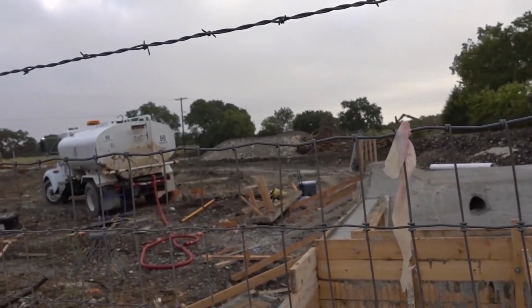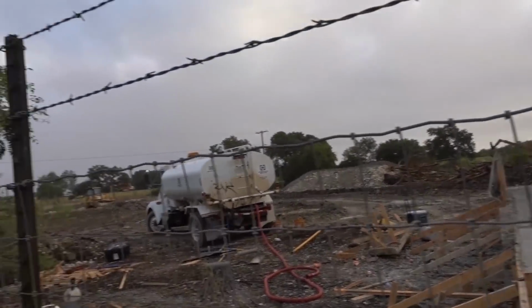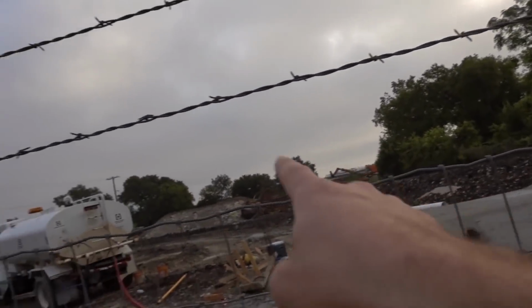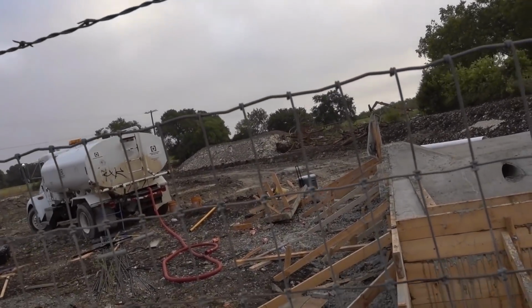And we say, screw you to the business behind us. That's not true. We'll go over here and look at the actual pad in a second, but this is all right here and right here. All this area, I think, is just made for holding rainwater.